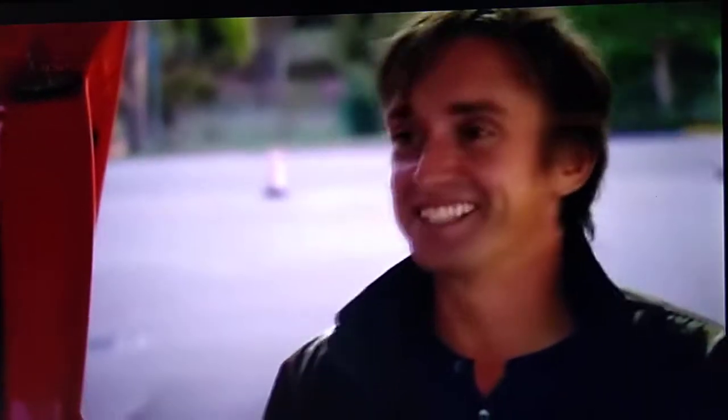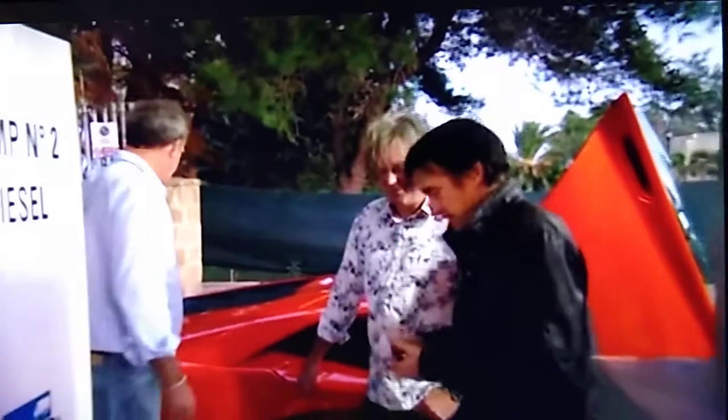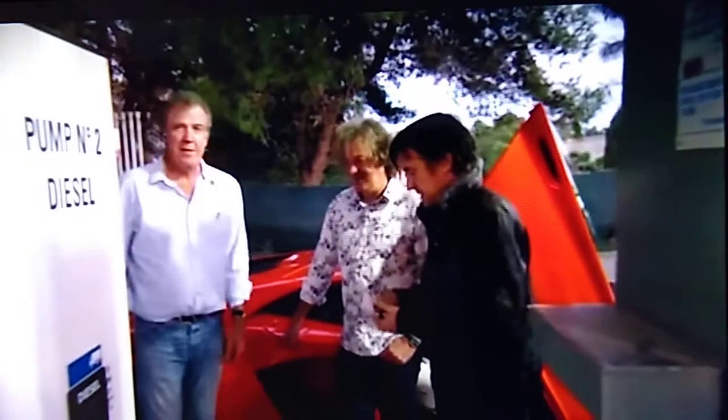I reckon if you rub its back, it could give a really big burp. And then get a sleep. I want to drive it some more. Yes, let's go and drive. 6.75 miles to the gallon.